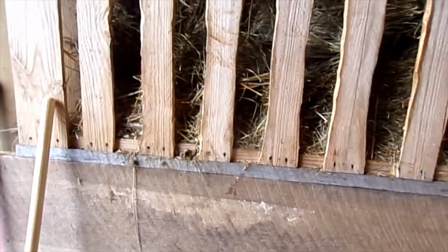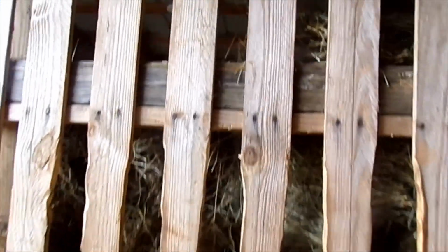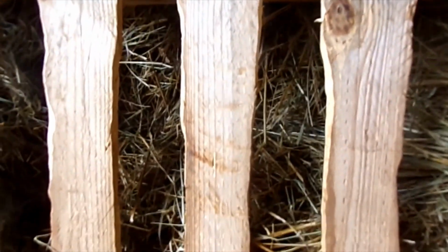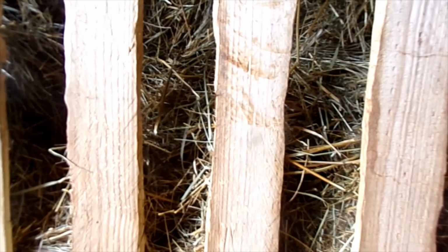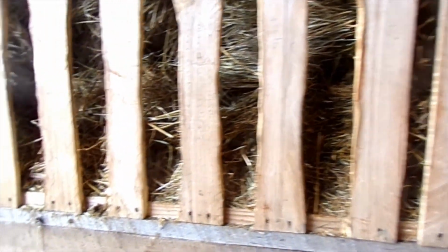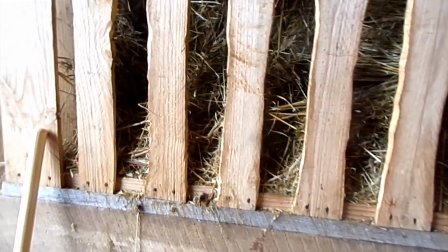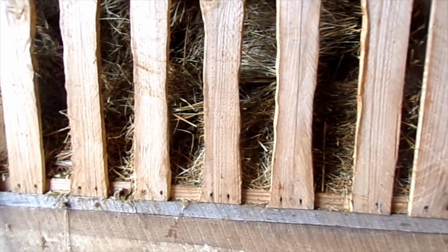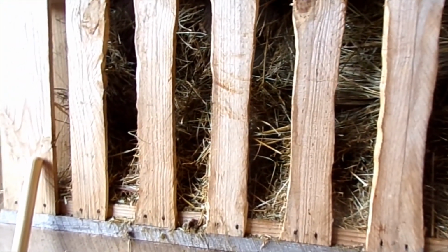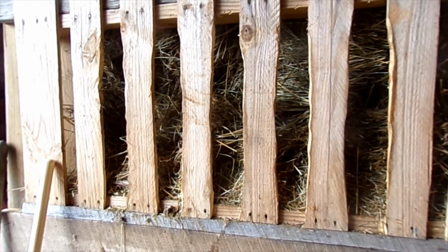So what happened with the feeder is the slats, like up there, were too close together for her to get her lips in there. So we have trimmed them back a little bit. And we're trying this. I have plenty more to be able to trim off and still hold the hay in there. So we're going to try this, and as she's able to eat more and more hay, we'll leave it. But I think we're going to trim off just a little bit more today.